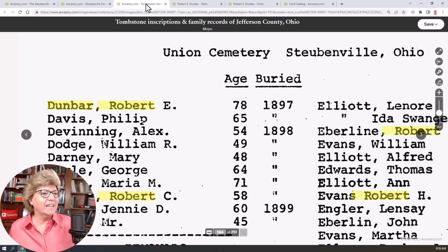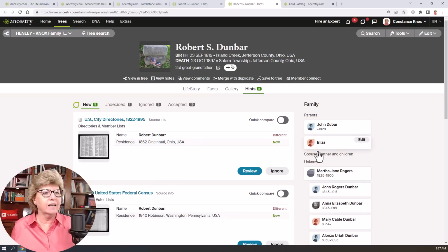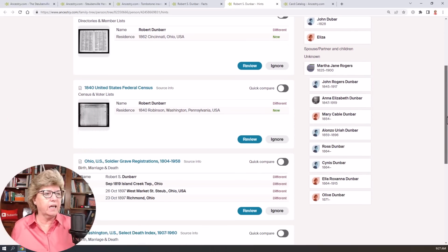Okay, so then we have a Union Cemetery, Steubenville, Ohio, burial record. There's not a lot here, but it does give me a little bit of information. And yes, this is my guy. It is another piece of evidence. So all of this I found without the hint list. It's not in this list here that Ancestry delivered.